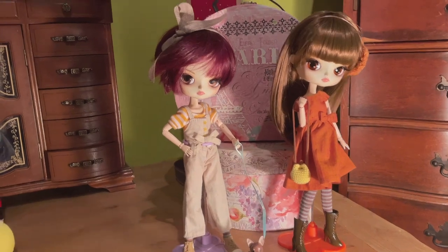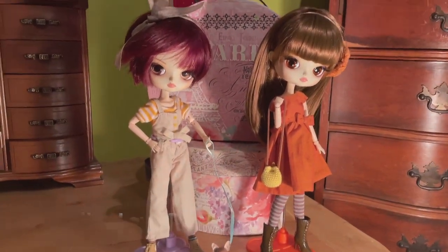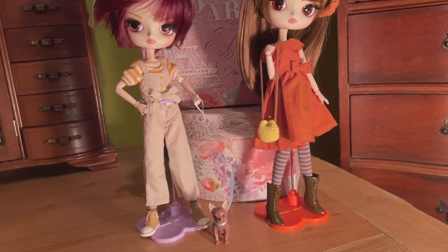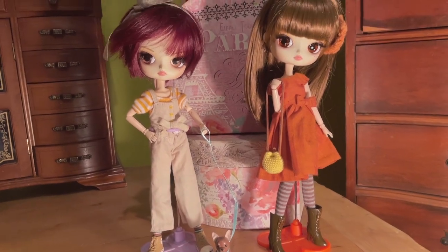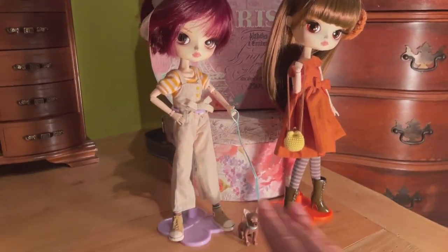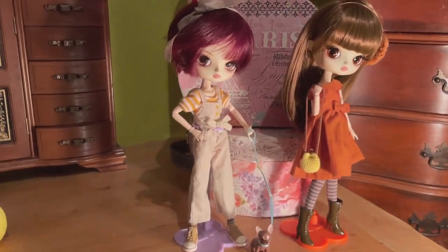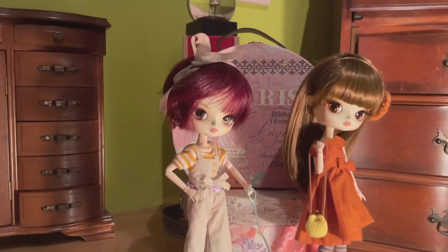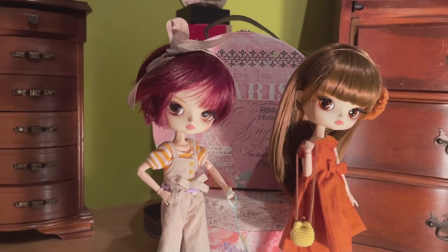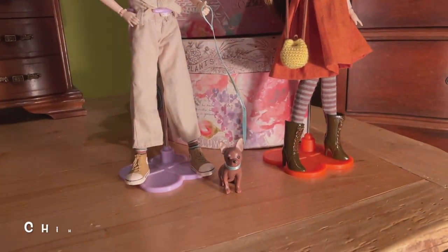And the girl on the right is wearing a beautiful dress by Dolly's Love Dresses. It's a Tyrian and Catton pattern. And the boots are from Pull Up Milk Latte. The stockings, I believe, are Miama Doll House. And this girl is wearing the stock outfit that belongs to Simply Mango, even with the little chihuahua.